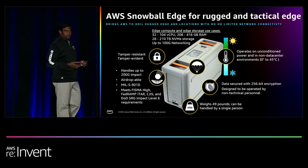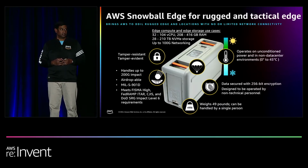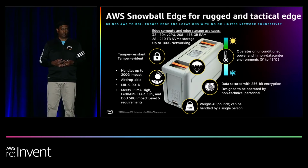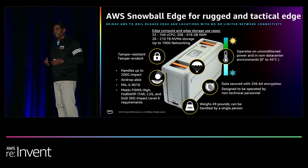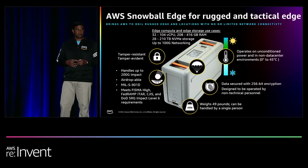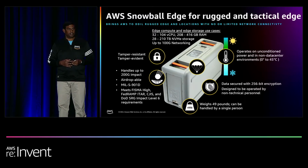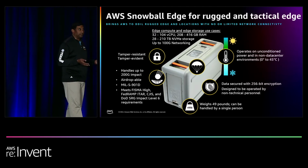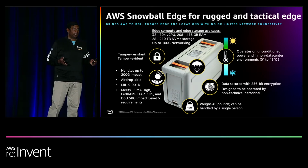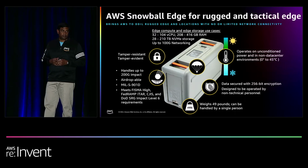So Snowball Edge is a suitcase-sized, secure, and rugged device. It's portable, it weighs less than 50 pounds, and can be carried by a single person. Security is very important for our customers when they run their operations at those edge locations. Customers are storing data and their applications on Snowball Edge and other Snow devices in unconditioned environments where they may not have any operator.